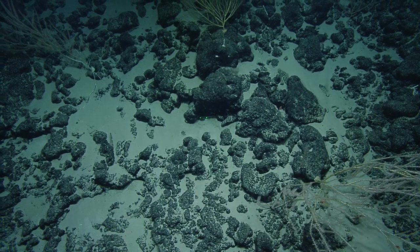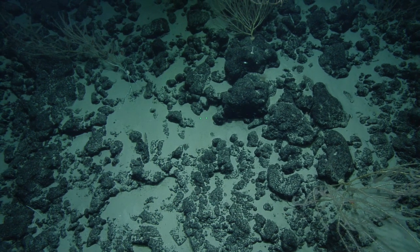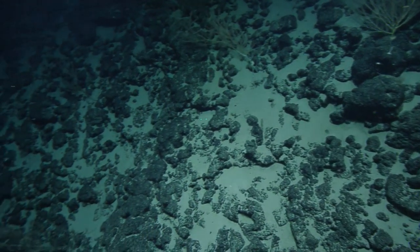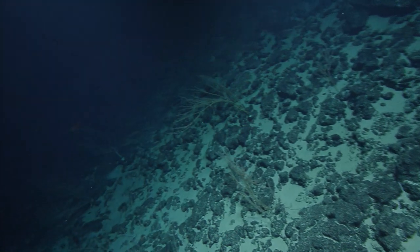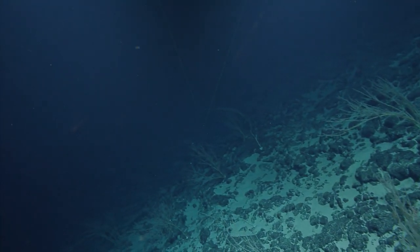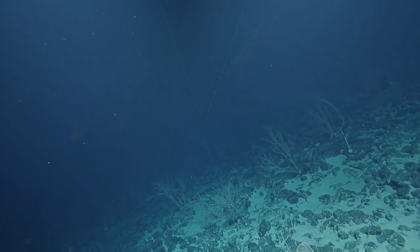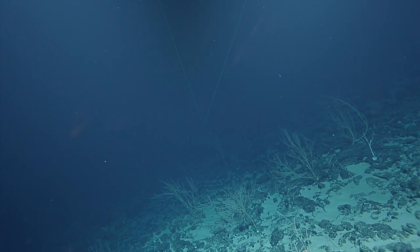Can we do another look west out into the abyss? Sure. Camera down out of the lights here. All right, so continuing to thin out, but still some big ones out there. Cool, thanks.